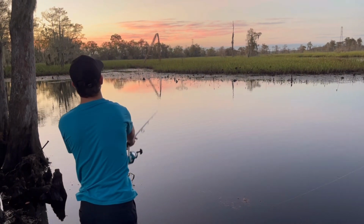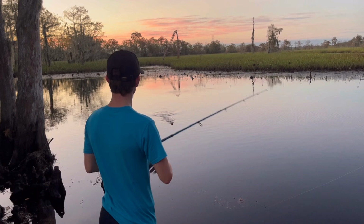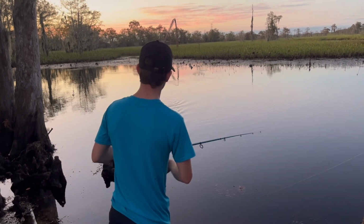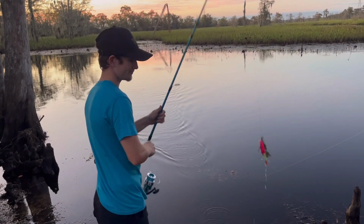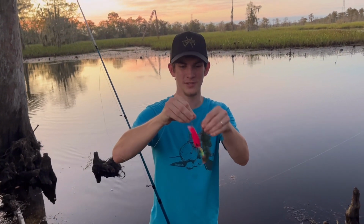And with one last cast, I was finally ready to end the day. All right, well, looks like the only thing we're gonna be catching out here is seaweed.